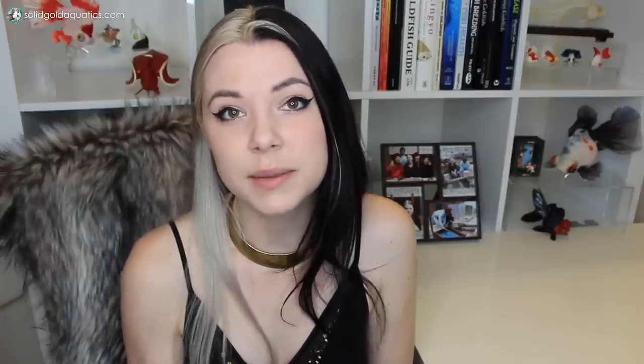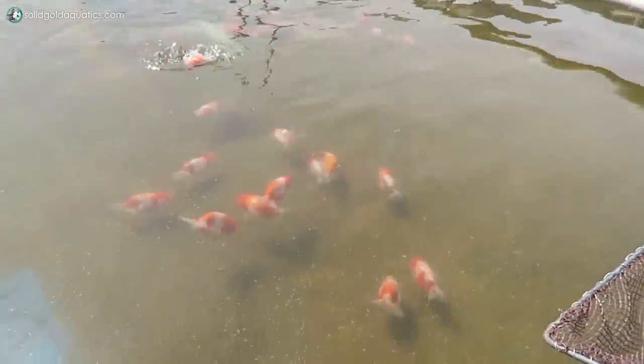The next goldfish destination for my Japan trip was the home of a prestigious family in Japan who has been breeding many different varieties of fancy goldfish for quite a few generations. The grandfather of this family, Mitsuharu Fukami, who unfortunately has since passed away, has been credited for developing the sakura ranchu, which is also called sakura nishiki, back in 1970.